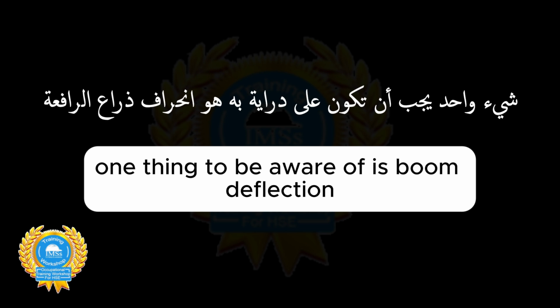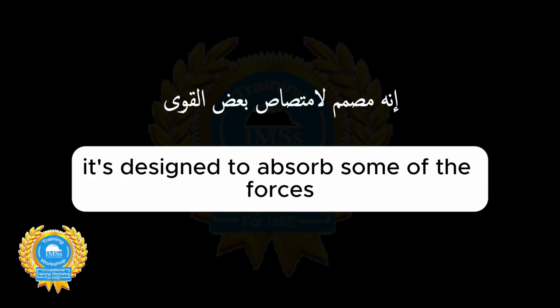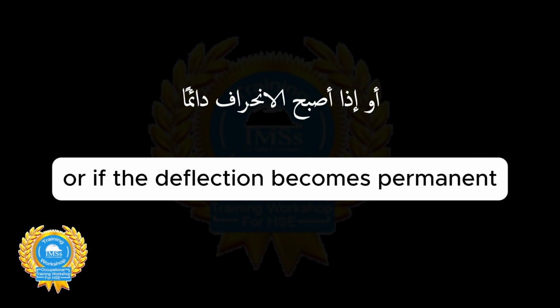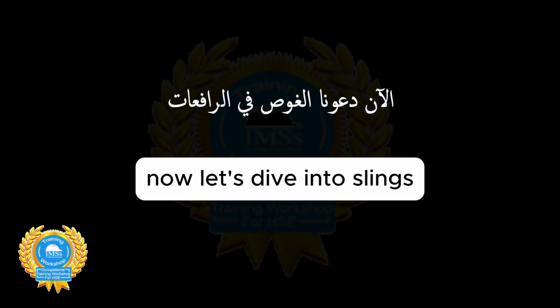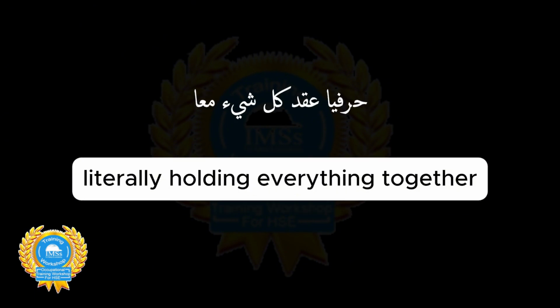One thing to be aware of is boom deflection. When a crane lifts a heavy load, the boom will bend slightly. That's normal. It's designed to absorb some of the forces. But if the boom bends excessively, or if the deflection becomes permanent, that could be a sign of overloading. So regular inspections are key to make sure everything's in good working order. Absolutely. Okay, now let's dive into slings. They're the unsung heroes of lifting operations, literally holding everything together.